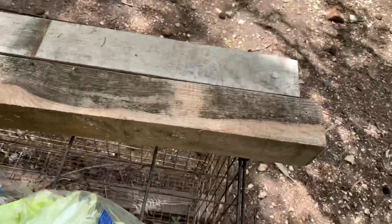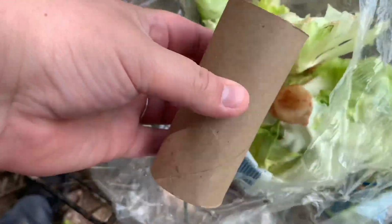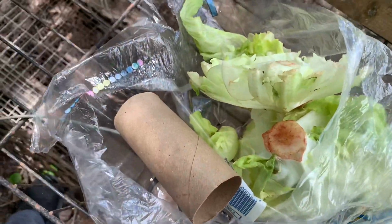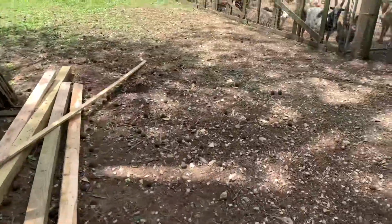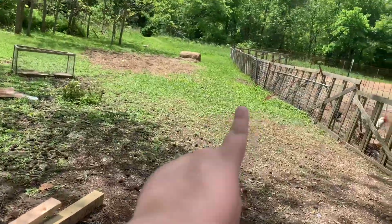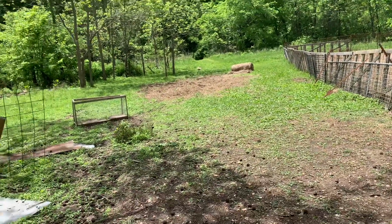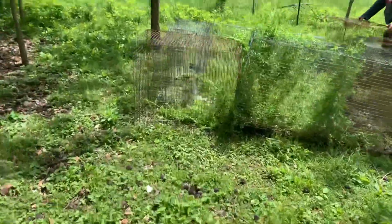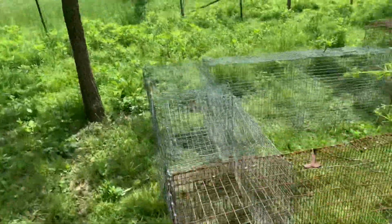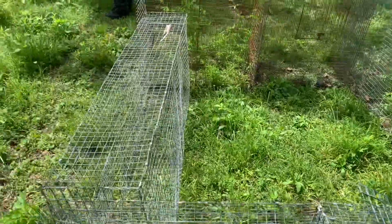Chew on stuff. So we got some scrap lettuce from dinner last night and a toilet paper tube. And then we're going to try to get them a little pen set up out in a grassy area so that they can jump around. Not together because we don't want baby bunnies at this point, but separately. So this is what we got going on so far. Something to hop around in. Yeah, we just want to make sure that they can't escape.